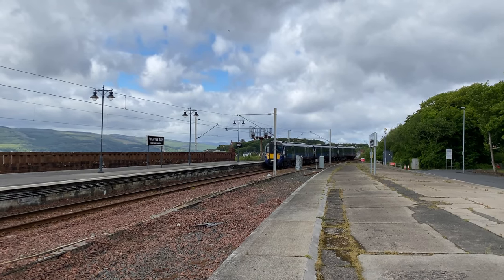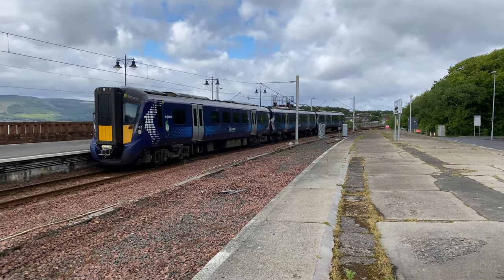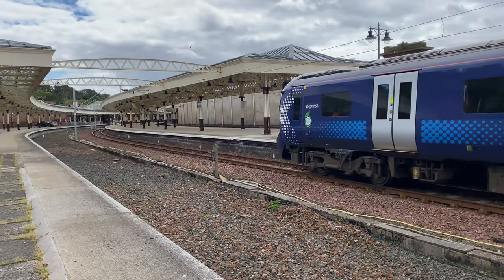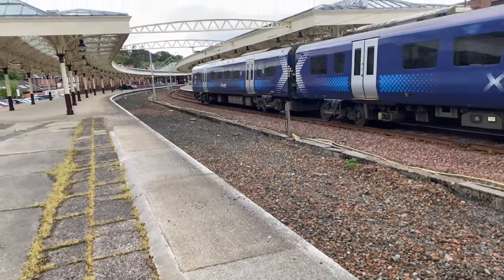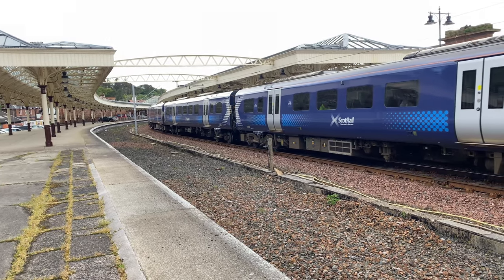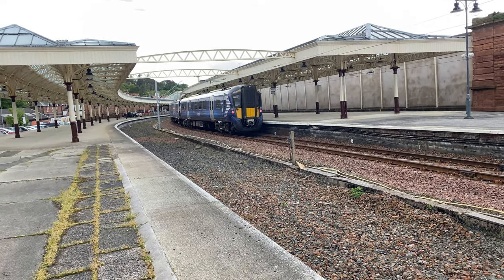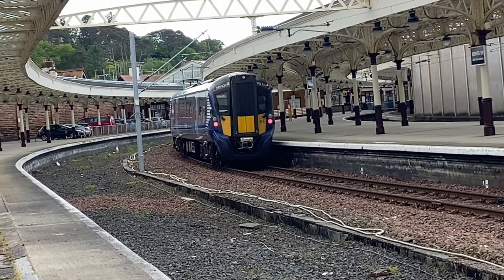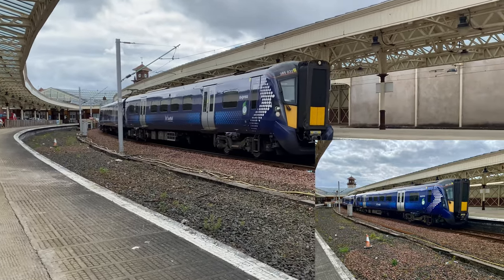Here we have a class 385, it's 385032. We saw this train earlier. And it's doing 1W27 to here from Glasgow. Now departing, we have 385032 doing 1W24 from here to Glasgow.